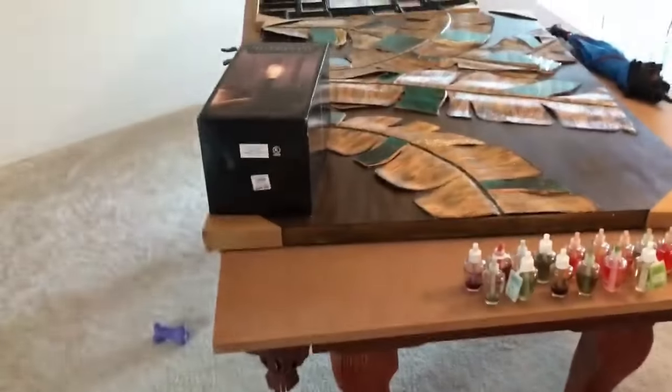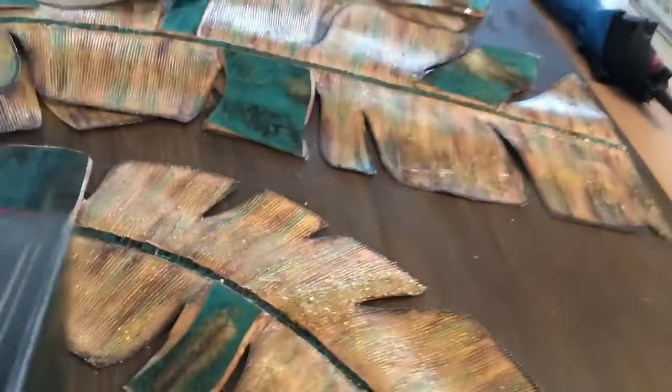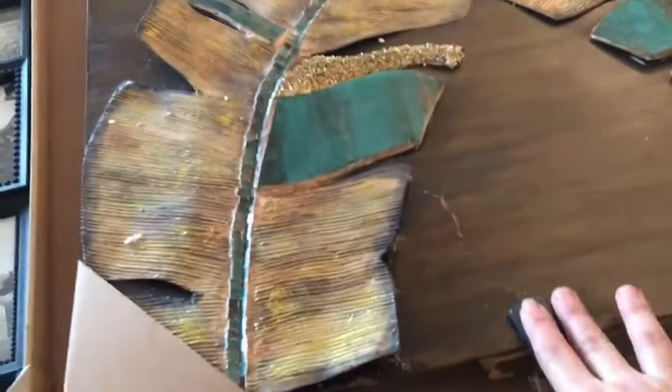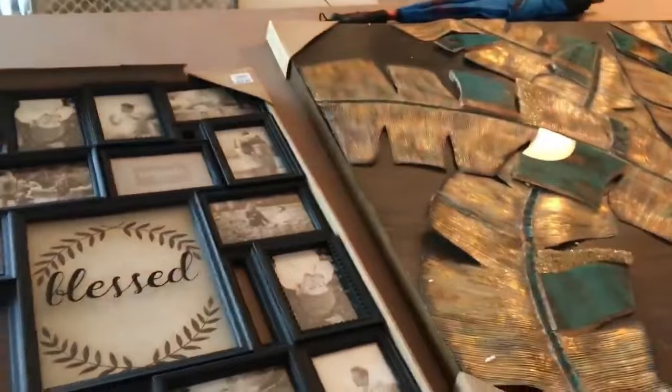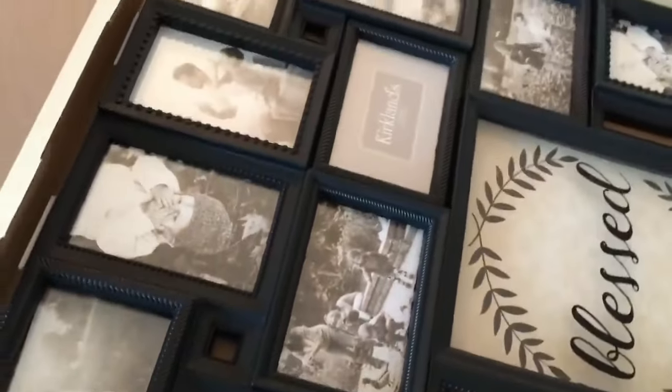Okay, also, this is the remaining stuff that we got yesterday. This big art piece, I guess you'd call it. Can you hold it? It came from Pier 1. You see it, so big. And it had a little crack here, so I'm trying to fix it and put another piece of something right there. And this one came from Kirkland's. I couldn't find any broken spots on it except for right here in this corner. That was just a corner of it, so I'm going to glue it back together.